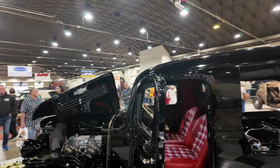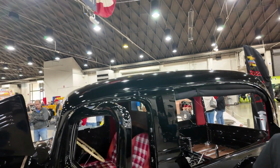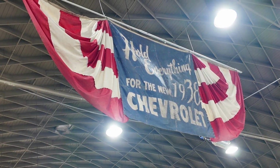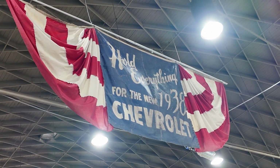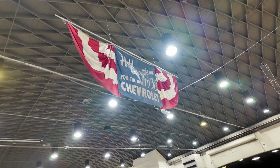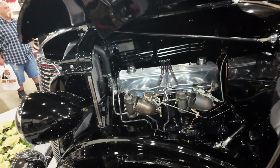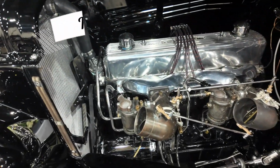And then a lot of people miss our banner, but that's an original banner as well. It's high up there. I totally missed it. And it's original. Some people ask, oh, did you guys redo and make it look old? Nope. That's cool. Wow. Ask my dad. He's the man, the myth, the legend when it comes to the parts.